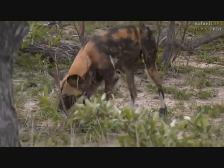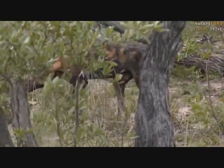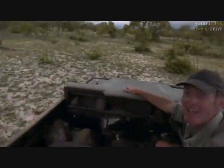Good afternoon, everybody, and welcome to the afternoon game drive. Look what we've managed to find, you guys. Here's some wild dogs. And my name is Ralph Kirsten, and on the camera we've got Senzo.